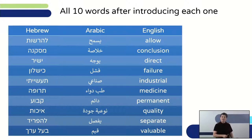So here are the 10 words that we have studied in this lesson. The first word is allow, spelled with two L's, A-L-L-O-W. Allow means that it's something that you can let happen or let in or approve of. Can you say allow? Yeah, you only pronounce one of the L's. Say it again, allow.